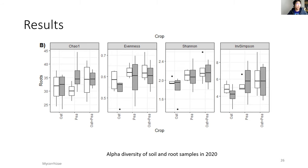We did find significance in this. So this is where oats and peas are different in terms of diversity. That means they have different mycorrhizae infecting them. That's why there's a difference like this. There is more diversity in peas than there is in oats. But once you put them together, their diversity becomes very similar.